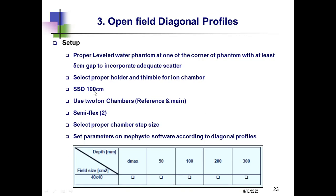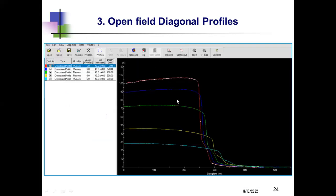SSD again was 100 centimeter. Two ion chambers were used. You just need to open 40 by 40, and you need to find these 5 diagonal profiles, and properly mention the parameters in the software, because they will be incorporated in the file. These are the diagonal profiles we required: 40 by 40, D max, 50 mm, 100 mm, 200 mm, and 300 mm.